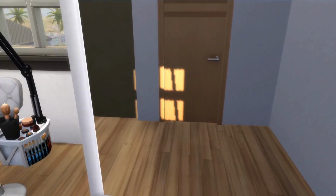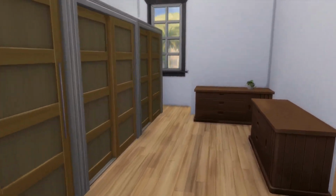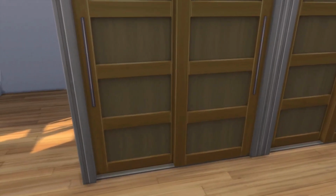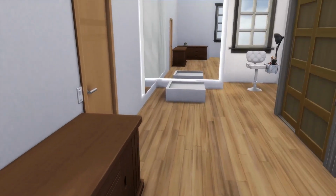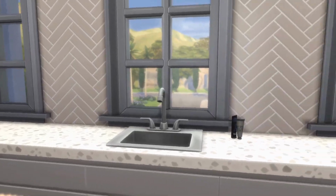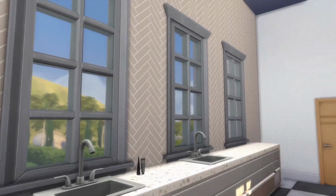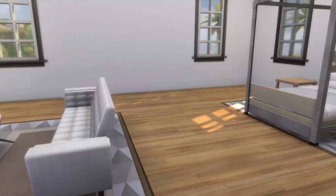And then in here is what used to be the main, what do you call it, the master bedroom, I guess. And then here is their bathroom. I didn't really want to do their bathroom through a hallway to the bedroom, but it was really the only thing I could think of.